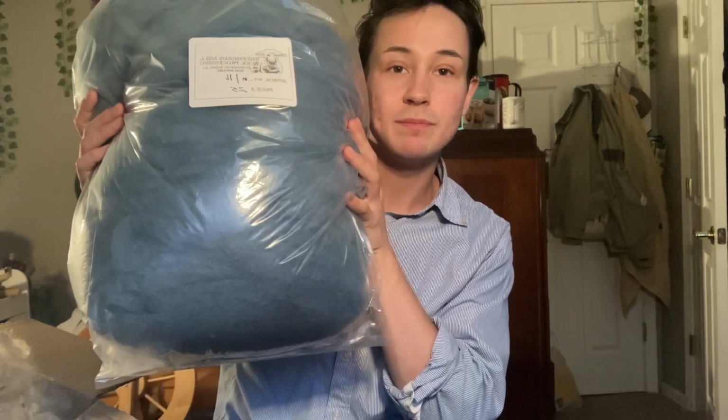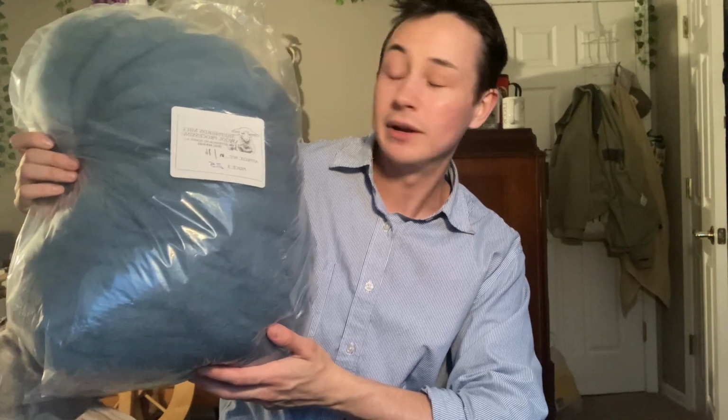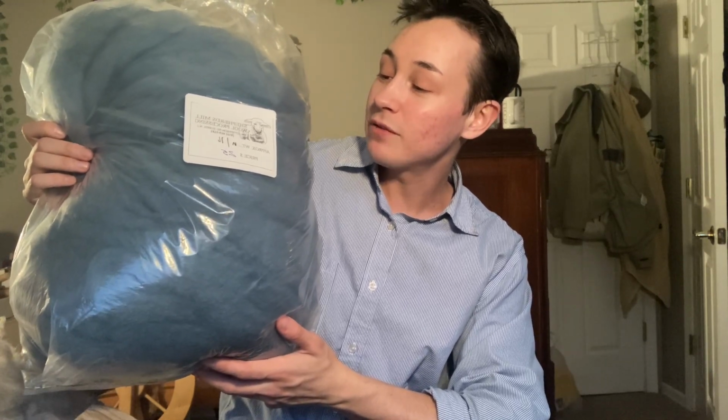And this is my blue. This is Brian blue. And so I feel like I categorize this as a fleece because I'm going to be making a good portion of a sweater's amount of yarn with this fiber. So I also want to have this out throughout the winter because I do want to start trying to spin this.